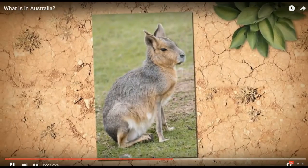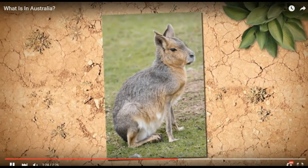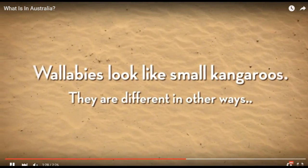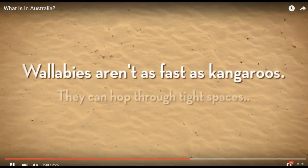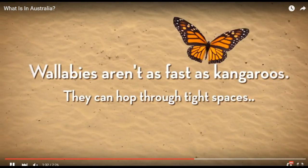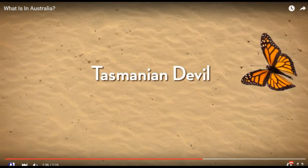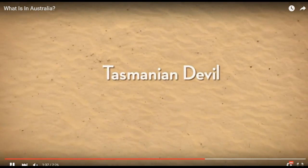Wallaby. The wallaby hops kind of like a kangaroo. He's like a small kangaroo. They're different in other ways too. They aren't as fast, but they can hop through tight spaces. The kangaroo's hops are much taller and go farther.